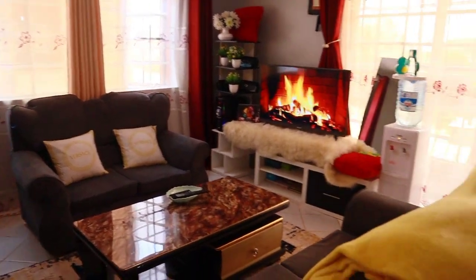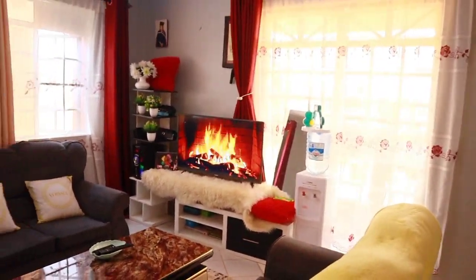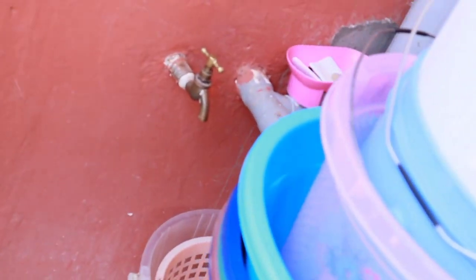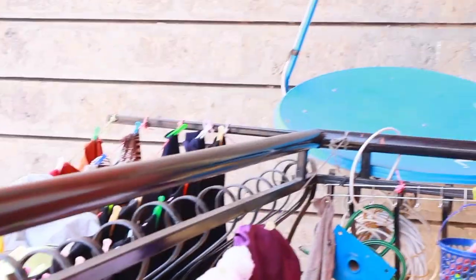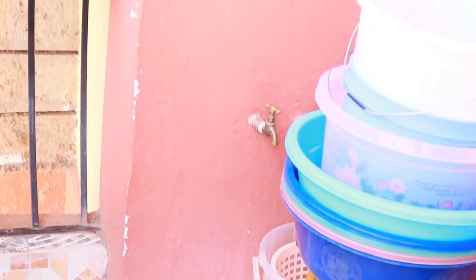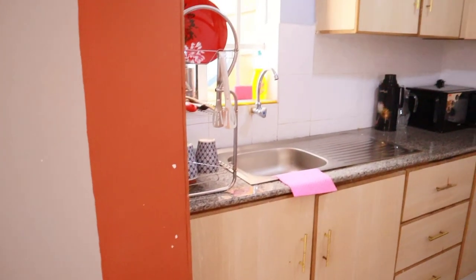That's the sitting room. Yeah, we have a balcony over here just after the sitting room. This is where I do the washing. Yeah, this is where we clean our clothes and where tunaanika manguo. Yeah, that's it for the balcony. It's big. We go to my kitchen.